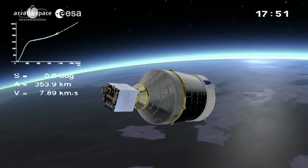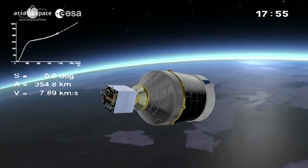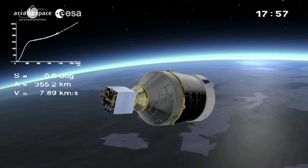Very good. Up next, you'll see how Vega can orbit its different payloads, and we'll be back with more of the mission afterward.